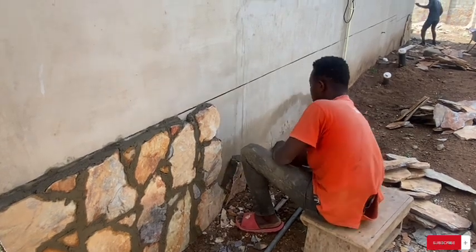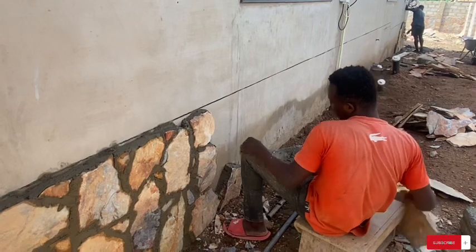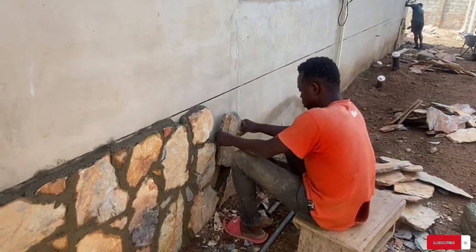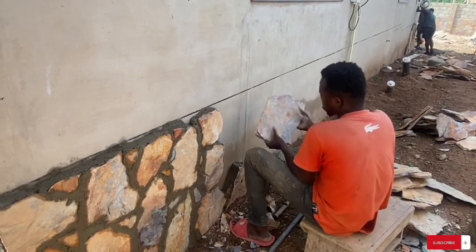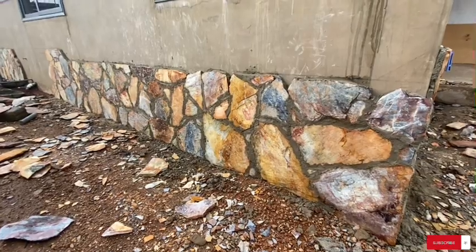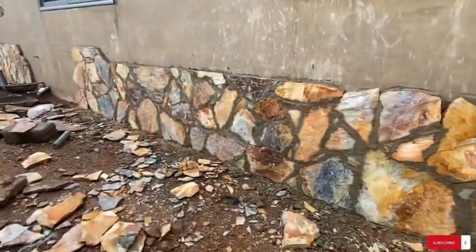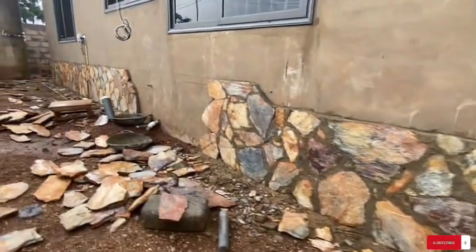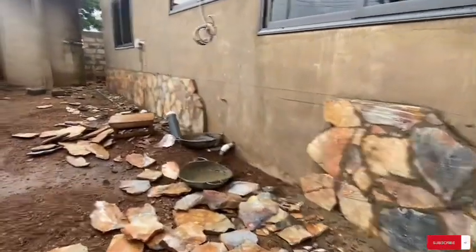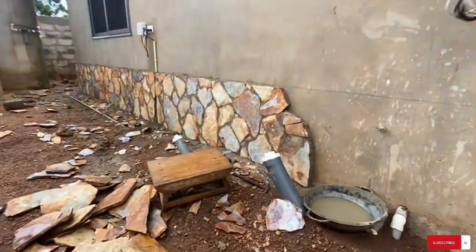Fortunately for me, I've not experienced any dampness on my building so far. All the marks you see are a result of rainfall. And you see, when the building is there, it gets to a point in time that it starts to soak water from the land itself. So if you are doing anything, you just have to make sure you take precautions and preventions very well before you do anything else.